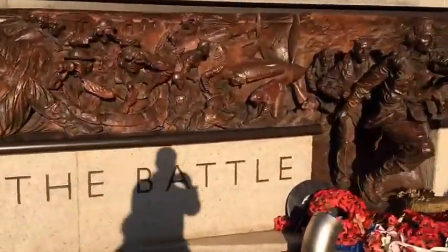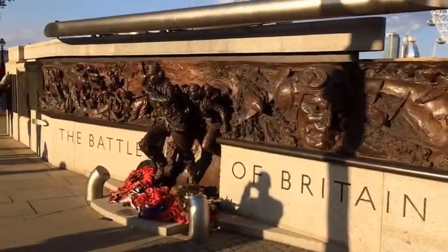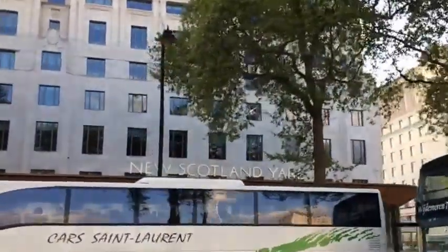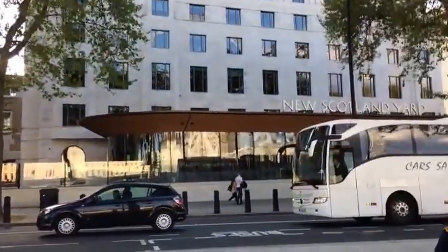Okay, War Memorial for the Battle of Britain. New Scotland Yard there. I guess home of the police force. They were by sort of halfway between Victoria and Westminster Abbey. Maybe they've moved. Maybe they've got two.